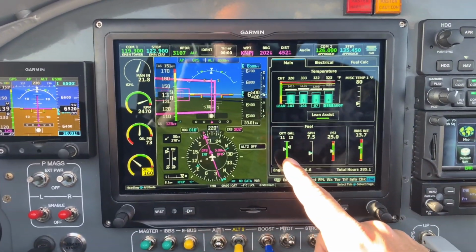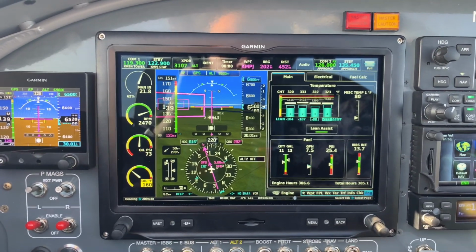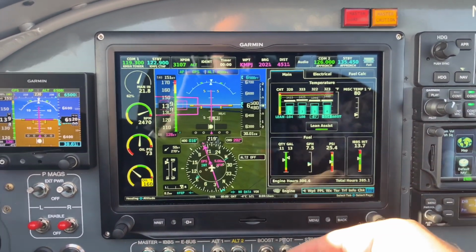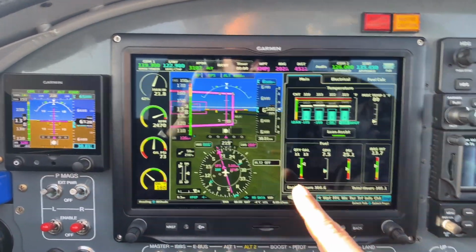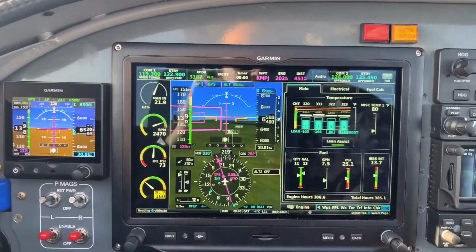So I check by sight to see that it's full, and it'll start descending. Once it actually hits 13 gallons, it will descend properly. If it's fuller than 13 gallons, it tops out at 13 gallons. So you can see the left side is actually showing actual indicated, and the right side is showing 13 plus.